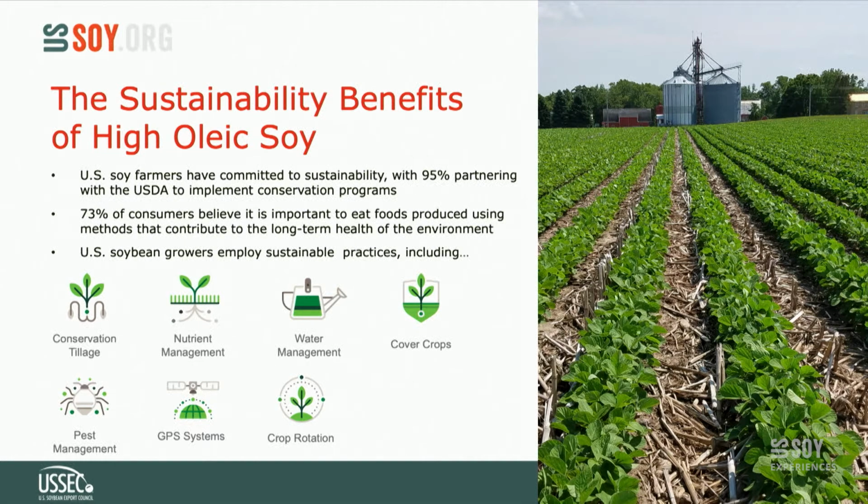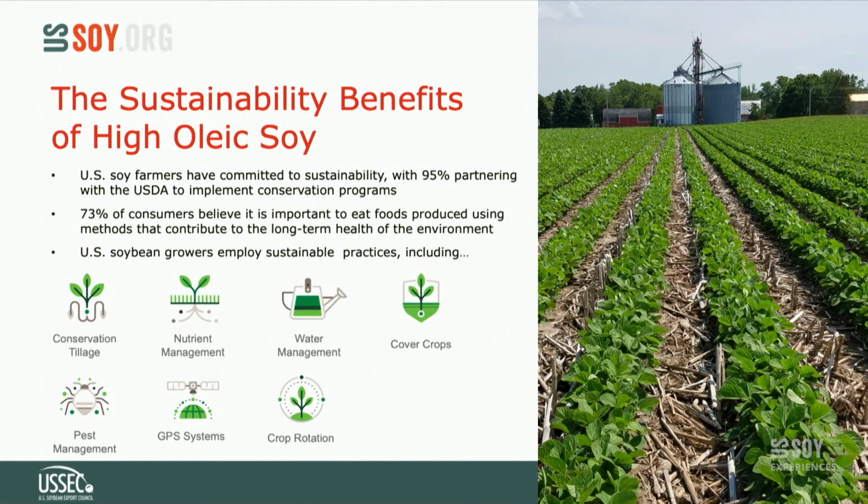You've got no issues with deforestation in the United States, no issues with indigenous people being forced off land, no issues with slave labor. Again, high oleic thrives. As you look at your screen, you've got a clear no-till field here where high oleic soy has been put in right over the top of a previous crop.